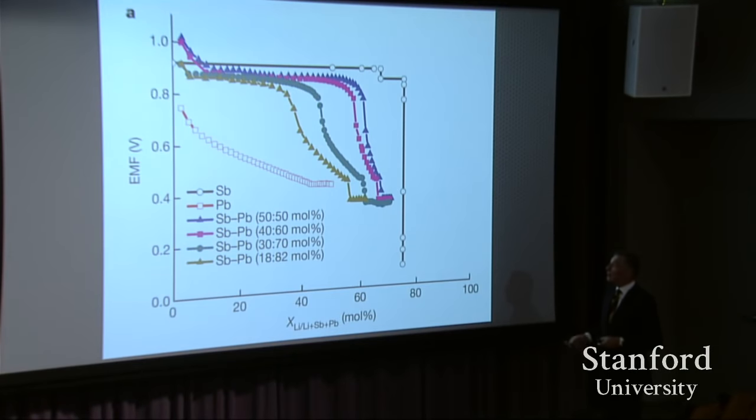So we looked at the lithium antimony system, and this is the data for solid lithium antimony, and these are data that were obtained by none other than Professor Robert Huggins. And these data are fantastic. It's got a very, very good voltage and good performance. But antimony melts at 630 degrees, and lithium melts at 180. So what are we doing up at 630?